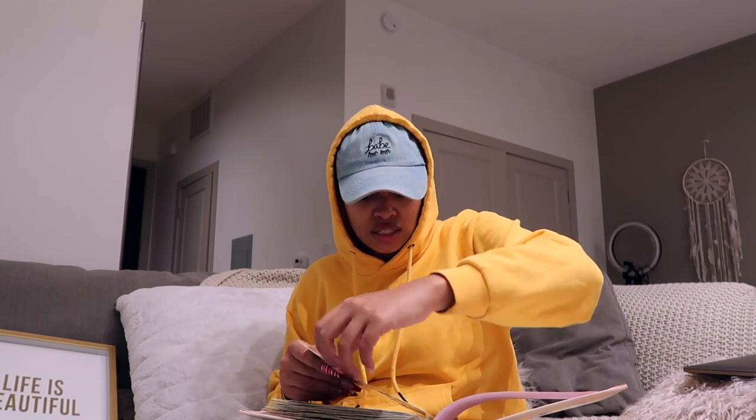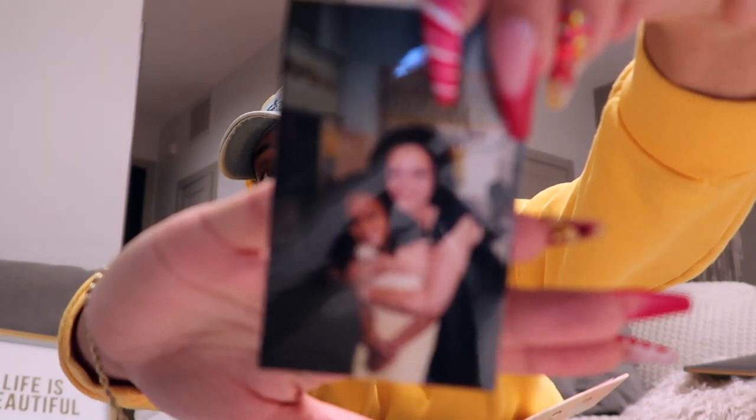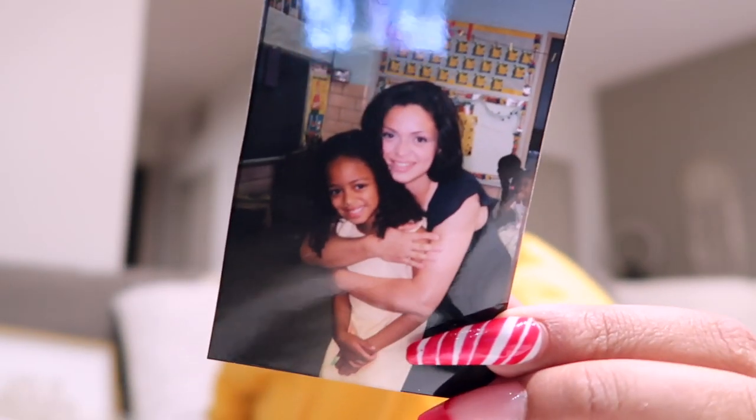Aww, you guys wanna see some throwback photos of Jasmine, baby Jazz? Baby Jazz? Yes. This is me and my mom. Wait, are you gonna focus? Can you focus? We don't have time for this. This camera. It's the audible frustration for me. If you don't focus, acting like you ain't got no sense. There you go. That's me and my mama.